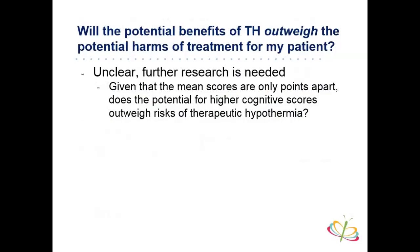One thing worth looking into that some places have adopted is an early exit protocol. At 24 hours, if maybe we decided to cool you but you ended up being a very mild case and there's no benefit to you, or you're having side effects and we're weighing the risk-benefit, places will get an EEG at 24 hours and discuss with another provider, usually a neurologist, whether this kid meets criteria for early exit, and rewarm them then.